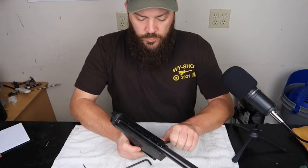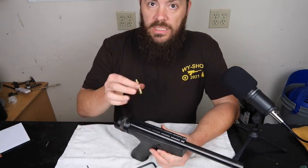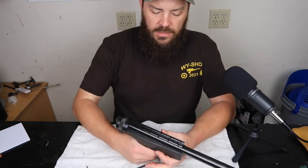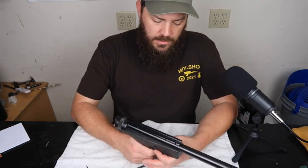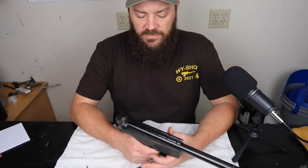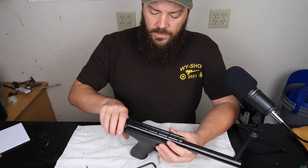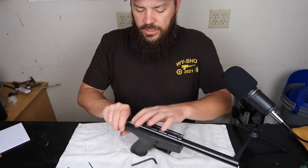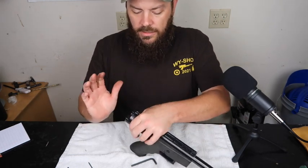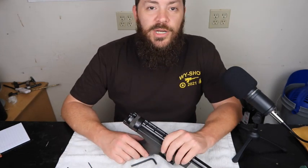And it's reassembled. Okay, I'm just going to verify function with this empty case, load it into the chamber, fire the gun. It does not fire on safety, does not fire when you take it off of safety. It fires like that when it's off of safety. I'm going to open the breech. Looks good. Snap the ejector. Works good. Everything looks good. This gun is ready to go to the range.